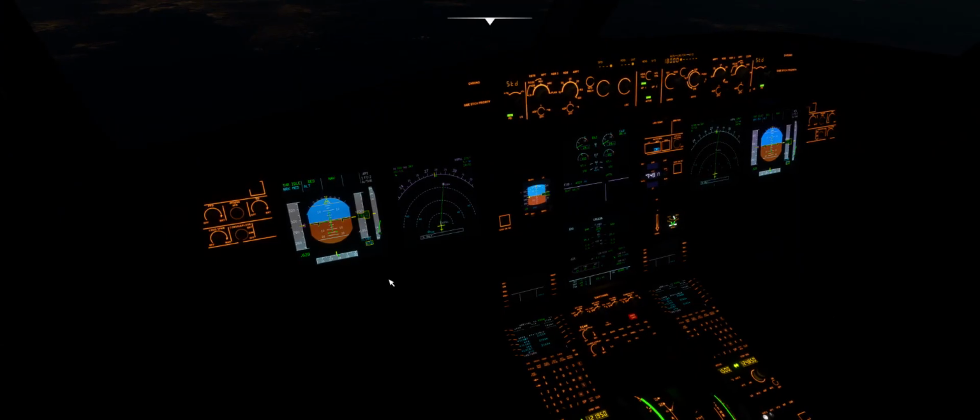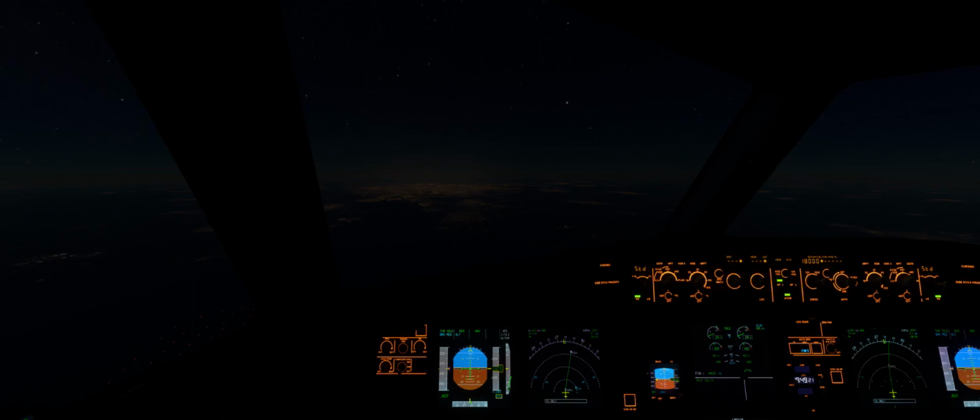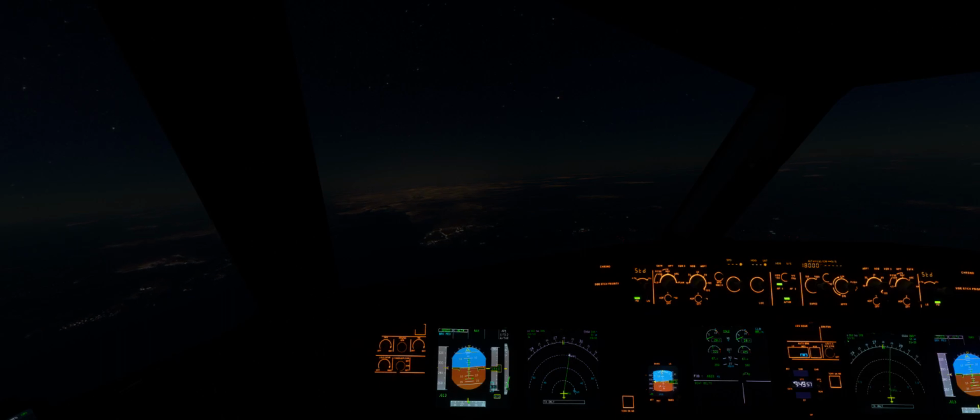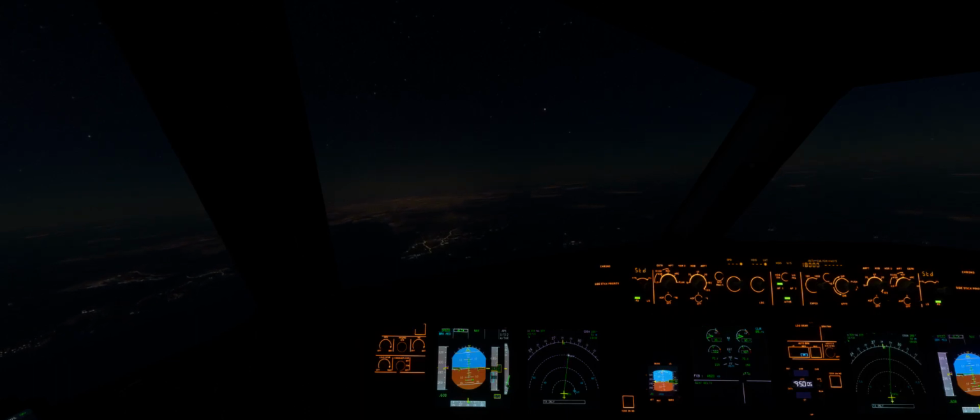Double check of the weather. Still the same. Classic Britain, which is good. So that's Copal been and gone. 80,000 coming up. And Luton ahead.